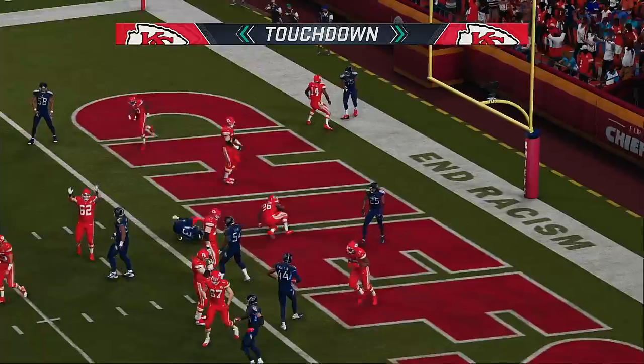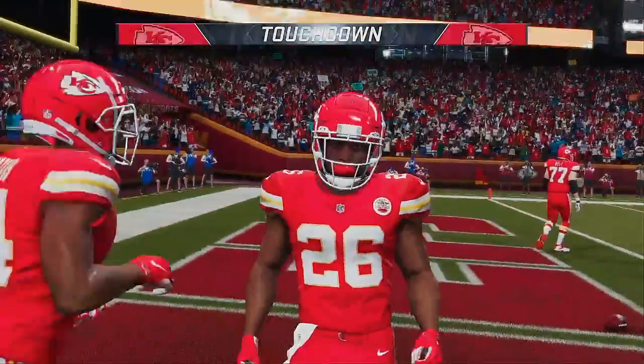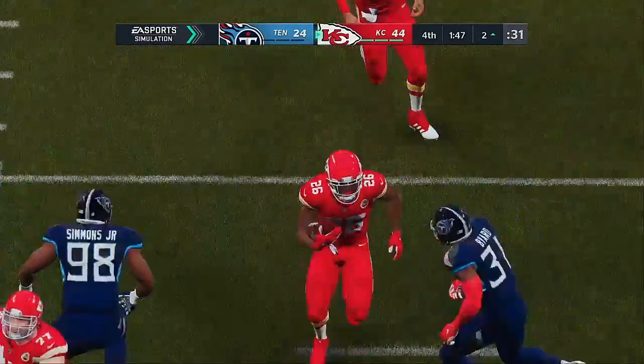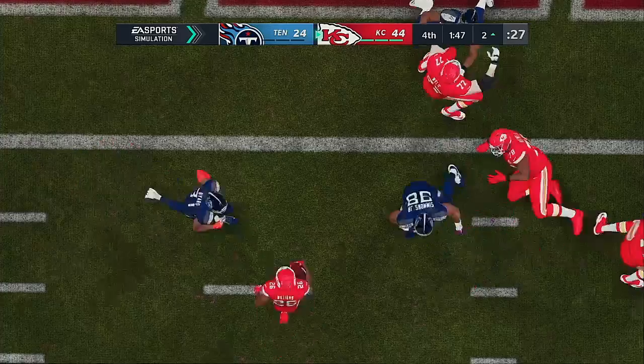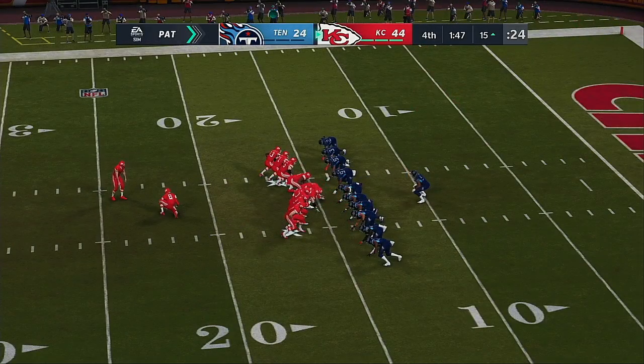They'll try to run it in. It's Williams. And he takes this into the end zone for a Chiefs touchdown. Taking it in from 2 yards out. And the Chiefs add on to their lead. Well, they decided to run it in and got it done on third and goal. A lot of times, that's a passing play.